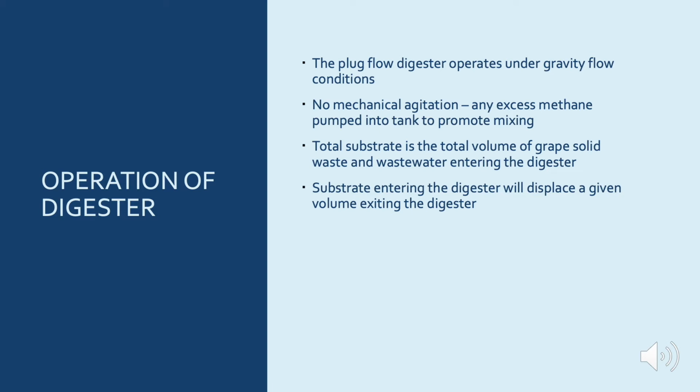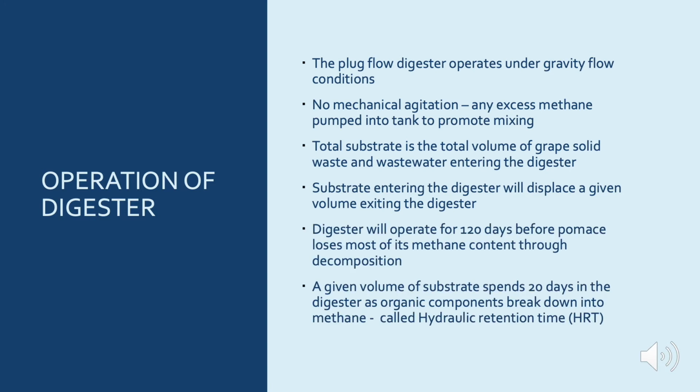To ensure anaerobic conditions, valves on the entrance and exit will be closed except during the loading time each day. A plug flow digester requires the maximum solids content of the digester to be 15%. Therefore, a small percentage of the wastewater produced by the winery is to be combined with the substrate to produce the 15% solids. The final volume of the digester tank is based on the 120-day digester operating time and a hydraulic retention time of 20 days of a given volume. 20 days is the recommended time for this type of digester in order to maximize methane production.